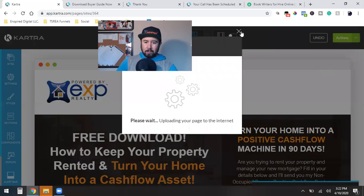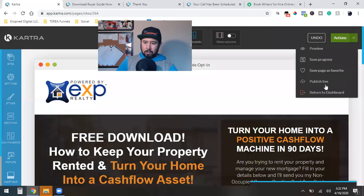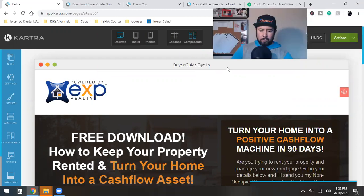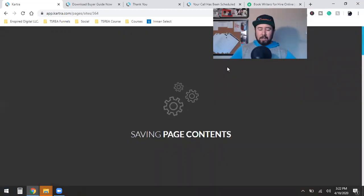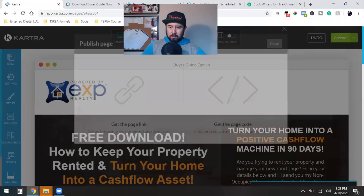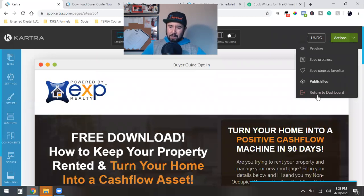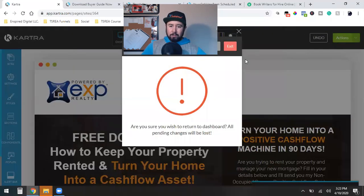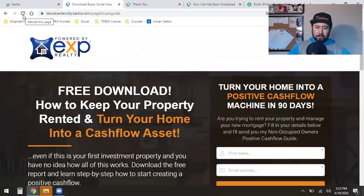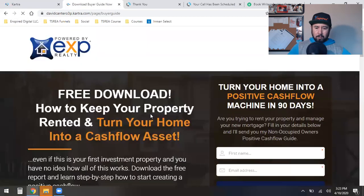So here's what it is. Let's publish live. So I save progress, and then I publish live, and then I return to the dashboard. I think you can go straight to publish live, but I actually just want to save it twice. So I'll just go save progress, publish live, and then return to the dashboard. So now here's where we're at, okay? So, 3-page funnel. Let's refresh this. Okay, so now we're good.